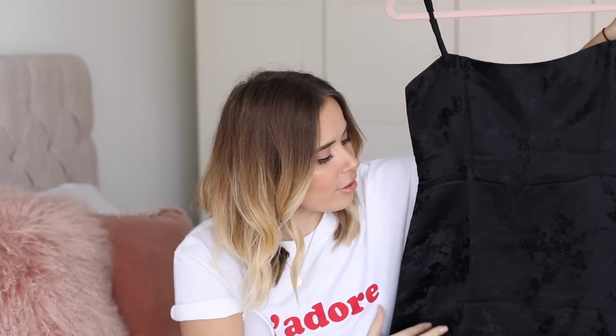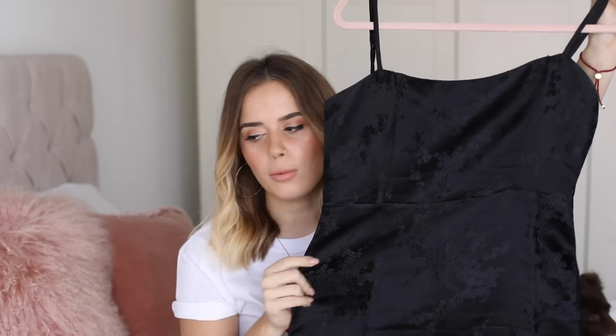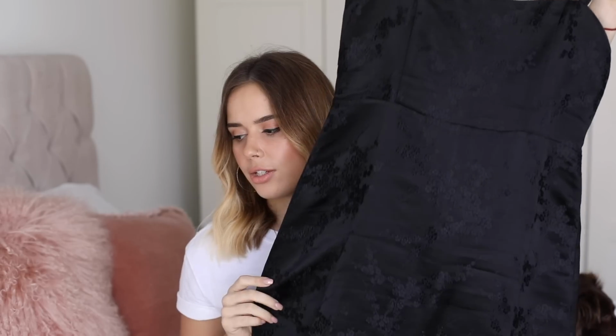It's got this lovely floral kind of design on it, very similar to what you find on a kimono, that kind of floral design, but because it's all black, it's very, very subtle. It's just a really beautiful dress. It's cut wonderfully, like I absolutely love it. And it has adjustable straps, and you guys know how I feel about those.